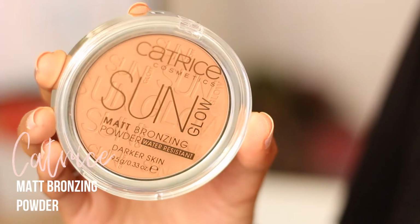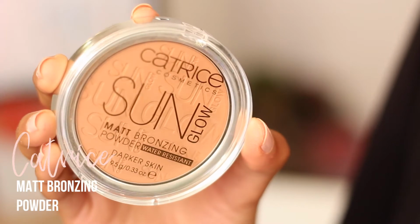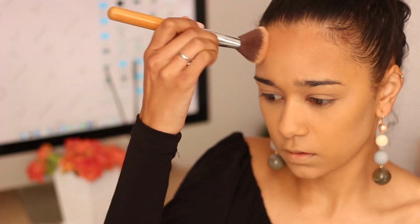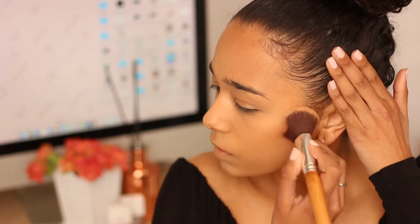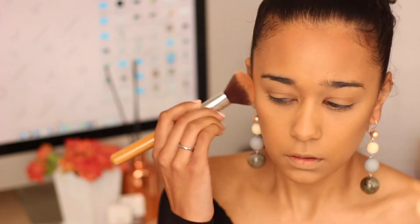Then I'm going in with my matte bronzing powder, and I'm just going to add some color to my skin for now because I'm looking a little bit like a ghost. So I'm just adding some warmth to my skin all over my forehead and doing a mini contour kind of. Yeah, just adding some chiseled cheekbones over there. And I actually really like this bronzer. It's great. It's very easy to blend in. I really enjoyed using this.